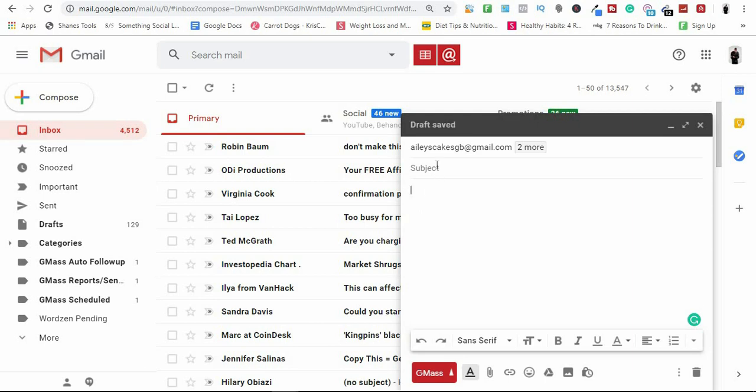Let's say you want to send out emails promoting a particular software to people who are into the cake niche, and how the software can actually help them, or whatever you're promoting. Let's say you're an affiliate with a particular program or product and you're trying to promote something. You can just send out this email and say on the subject, this would definitely help. Then you can start typing the body of your email.